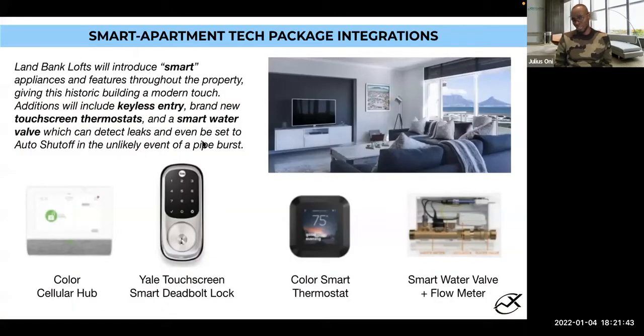Next. So this is just an illustration of what the smart apartment upgrades are going to look like. You can read that and check it out. We bring this property into the 2020s. Next.